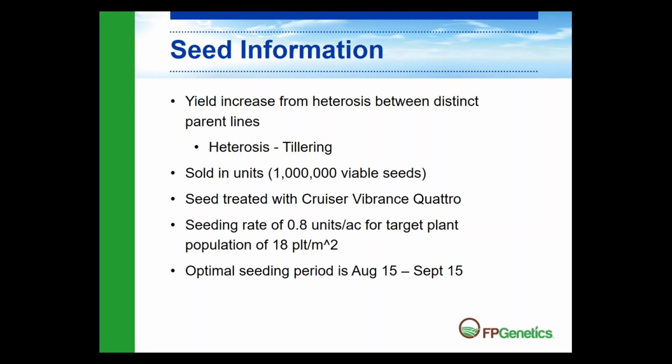So that is what we are looking at. That's why we're trying to say, this isn't like a winter cereal, a winter wheat crop that you want to have up in those 30 plants. We do want to keep it down in those 18 so that we can do some great things and let it tiller and let that yield potential form.